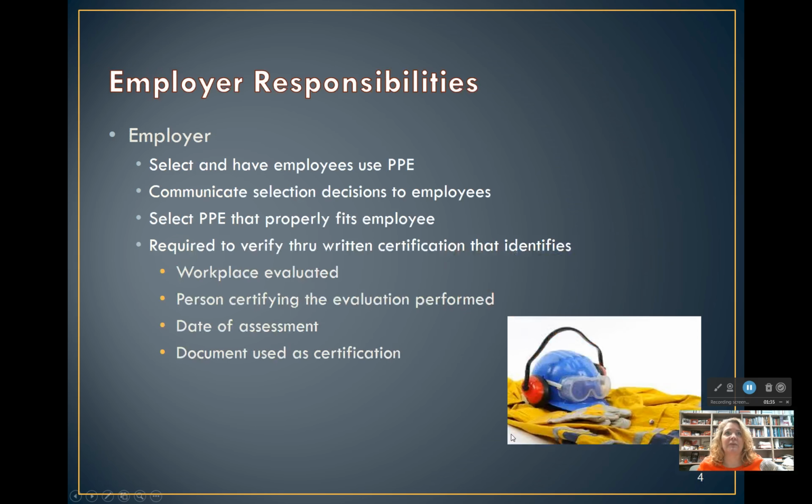The employer does have responsibilities. We have to look at what is going on within our facilities and pick which type of PPE is best for our employees to use. We also have to tell employees what we've decided to use, and make sure that the PPE fits the employees. We can't just get one size fits all; we have to get something that fits everyone in the facility.